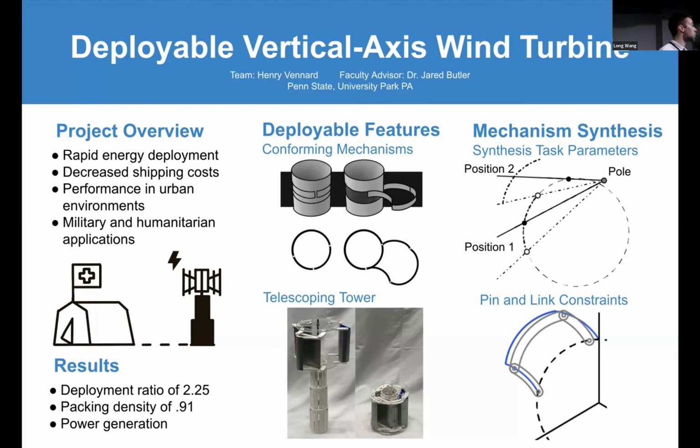So I was able to prototype and test this proof of concept, and the results showed a deployment ratio of 2.25, which is defined as the operational volume of the wind turbine as it spins. So you can imagine the swept area of the wind turbine divided by its compact form. And that's just for these conforming mechanisms. It also achieved a packing density of 0.91 because it's a pure cylinder. So you can picture soda cans in a box all stacked together. So that's how efficiently they'll pack together.